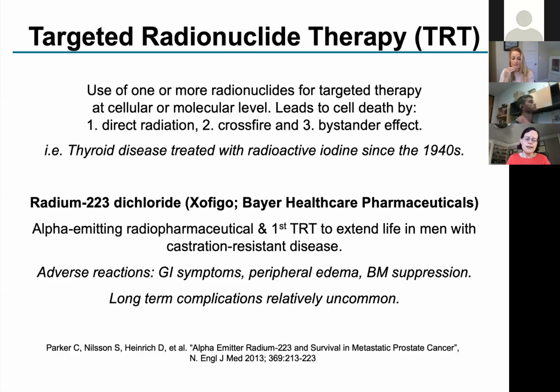Probably the most recent TRT on the block is radium-223 dichloride. Now, I say recent, although one of the greatest women in science, Marie Curie, won a Nobel Prize in terms of looking at radium. So what is radium-223? It's an alpha-emitting radiopharmaceutical. It's the first TRT that was shown to extend life in men with castrate-resistant prostate cancer. There are some adverse effects, but they tend not to be severe, and long-term complications are relatively uncommon.